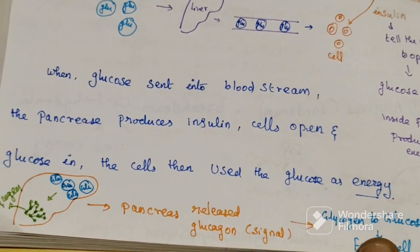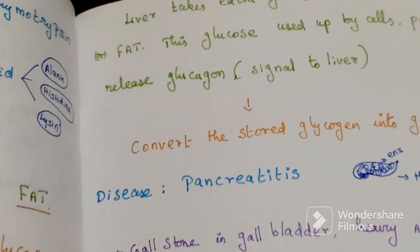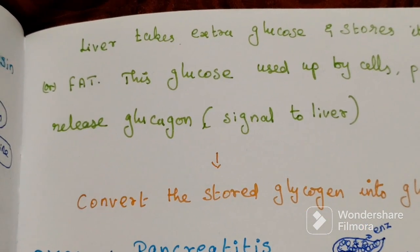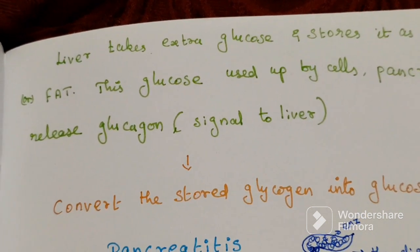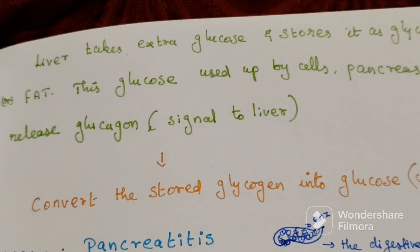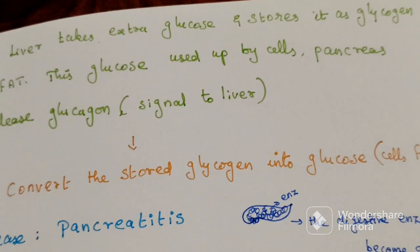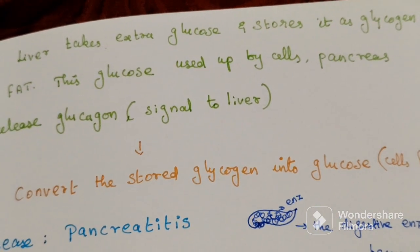The liver takes extra glucose. Any extra glucose present means the liver takes that extra glucose and stores it as glycogen or as fat. As glucose is used up by the cells, the pancreas releases glucagon, which signals the liver to convert stored glycogen into glucose and release it to feed those hungry cells.